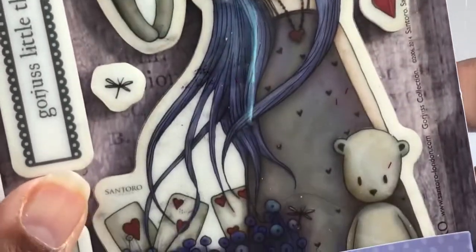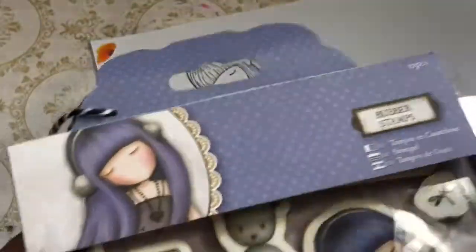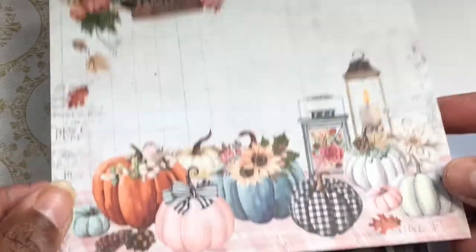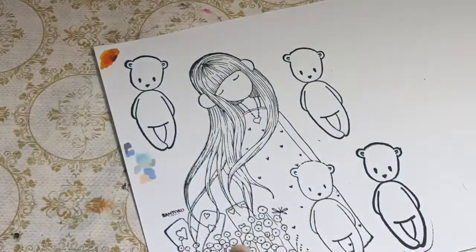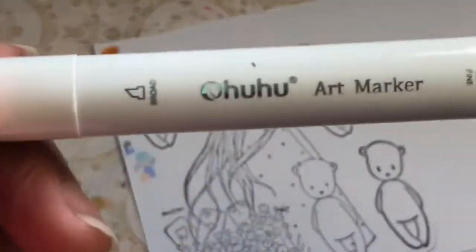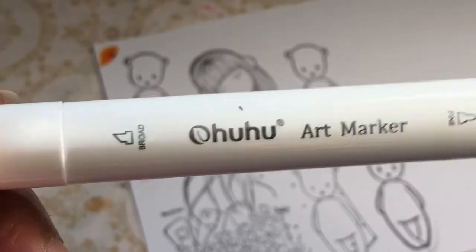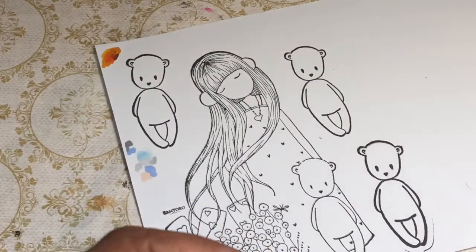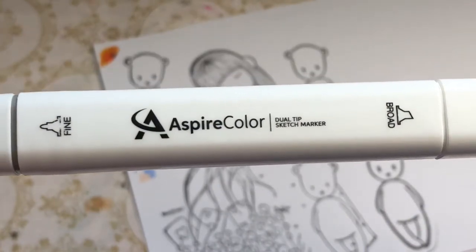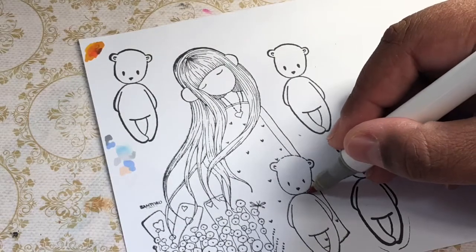So I'm doing this for my Comfy Cozy Color 2021, as well as my Comfy Cozy collab on my other channel. So I'm going to go ahead and use this Santoro stamp set. It is called Dear Alice, and I'm also using paper from Prima's Pumpkin Spice 6x6 pad, and it came out last year. I will be using some Ohuhu markers. Love my Ohuhus. I always recommend buying those. I will also be using these Aspire alcohol markers, which I love these as well.